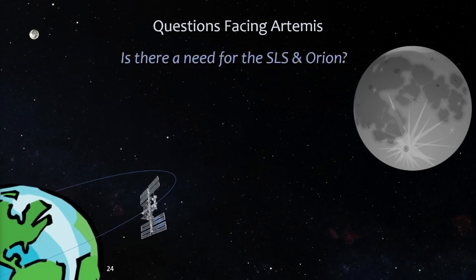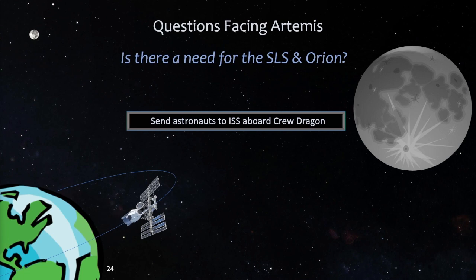And another question, is there even a need for the SLS and Orion? By using the existing International Space Station as a transfer hub, instead of building one to orbit the moon, NASA could send its moon-bound astronauts up there aboard a Crew Dragon, like we do now for ISS crews. SpaceX launches the Starship HLS. It is refueled and docks at the ISS. The moon-bound astronauts transfer to the Starship. The Starship takes the astronauts to the moon and lands there. After they complete their exploration, the Starship returns the astronauts to the ISS, where they transfer back to the Dragon for the return to Earth, with the capsule closed, I would imagine.